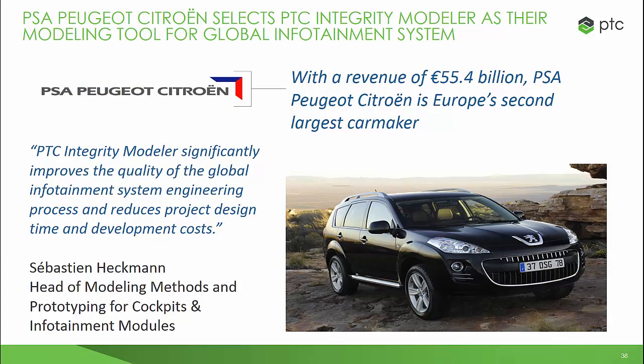Another example is PSA Peugeot Citroën, who use the MBSE solution and PTC Integrity Modeler as their tool of choice for their global infotainment system. Integrity Modeler significantly improves the quality of the global infotainment system engineering process at PSA Peugeot Citroën, reducing the project design time and development costs.